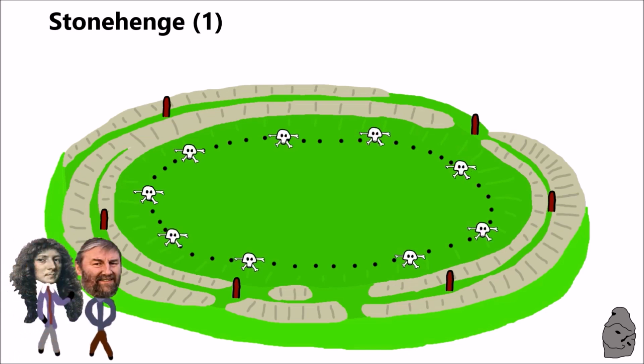Mike Parker Pearson and William Hawley excavated bone fragments from 63 individuals that were buried in the Aubrey holes from the years 1920 to 2013. There were around an equal amount of male and females, and there was also a few children. White chalk was used, possibly to identify these as graves, but this was pushed underground with the placing of the bluestones at a later date.